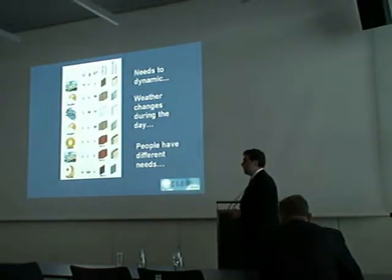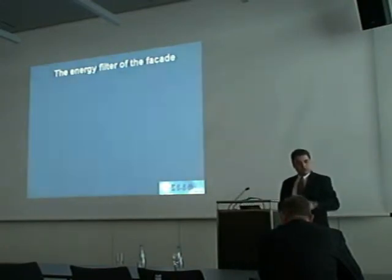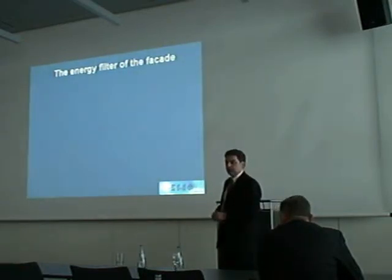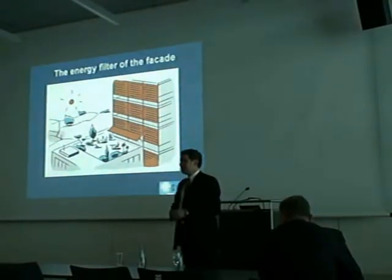We need to take this into the equation. So Dick and I came up with the original idea to call solar shading the energy filter of the facade. It's brilliant. And this is what I run for the solar shading companies at home in Sweden.